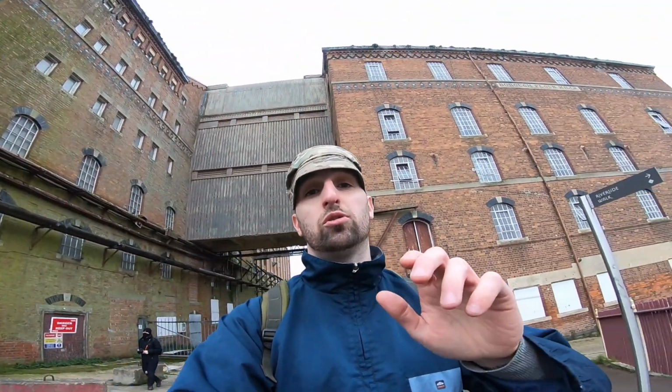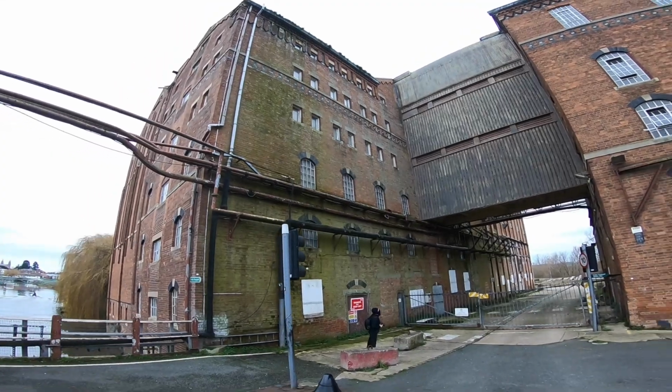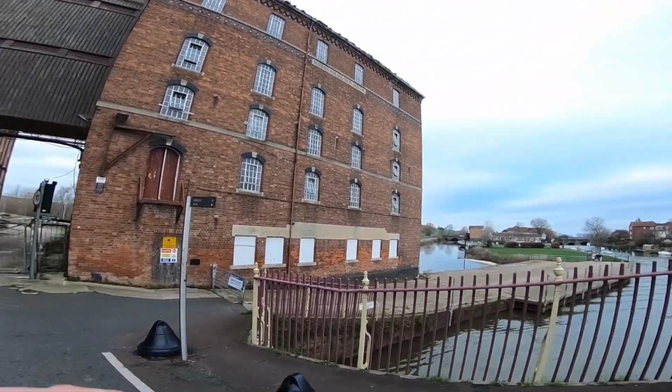Right guys, welcome back. Today I've come to an abandoned flour mill and I'm excited about this one, but this one is absolutely huge. I don't know what the state is like inside, but the size of the building is just, look at it, absolutely phenomenal. I've never been to one before, so this one could be really interesting.